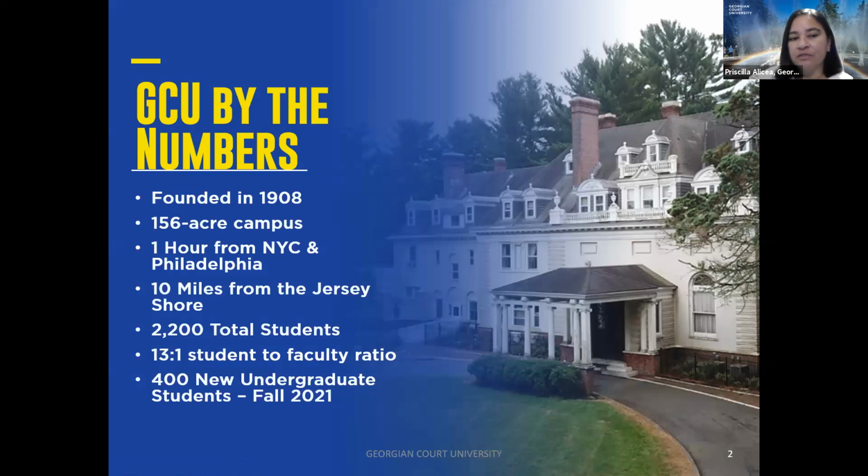So a little bit about Georgian Court. We are located in New Jersey. We do have a 156-acre campus, which puts us centrally located between New York City and Philadelphia. We are 10 hours from the Jersey Shore. We have a total of 2,200 students, but 1,700 of those are at the undergraduate level. Our classes are fairly small. We have a faculty to student ratio of 1:13.